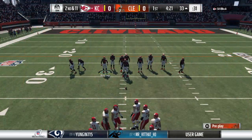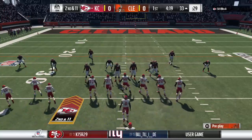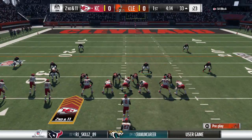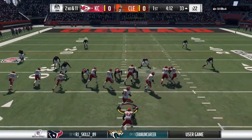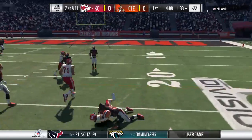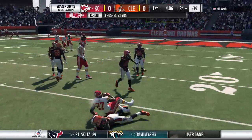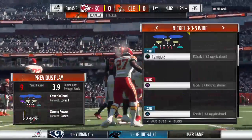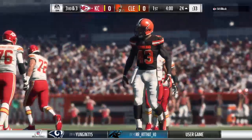So now 11 yards to go for this offensive unit. It's second down. Mahomes going to hand it off to Hunt, and room there to work it inside the 25. A nice job there as he rumbles for 9. And it'll be back to a 3rd and 3.